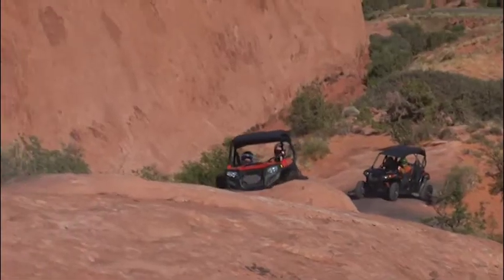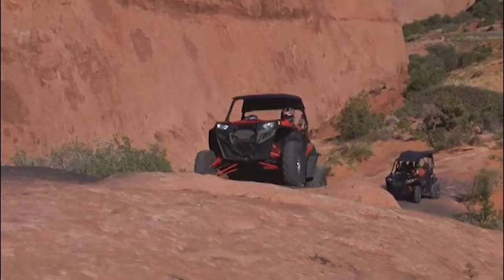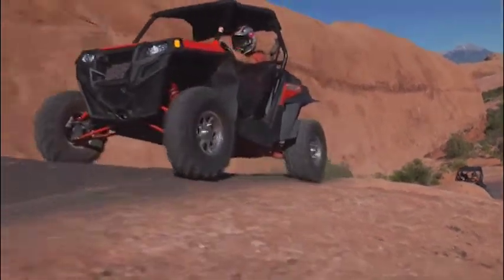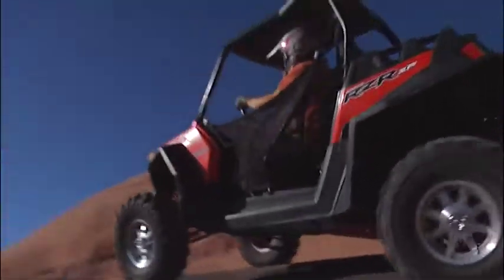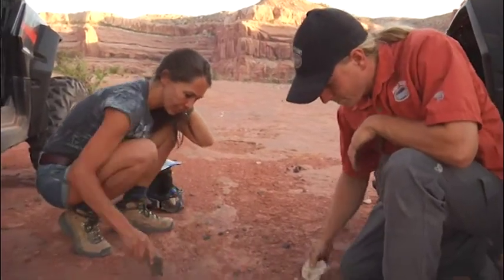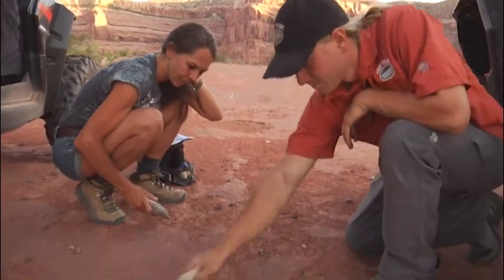We found a great guide at High Point Hummer and ATV, Nick Oldham. Nick likes to play in these Razors, so we're really looking forward to that. Nick seemed to know a lot about the area, could tell us a lot about the rock formations and stuff that we were riding, so we learned some today too.